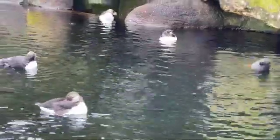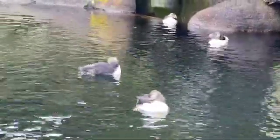Right. And the murres, on the other side, we'll see common murres. The males actually are the ones that raise the babies. Once they go out into the ocean, they hang out with the males for a while, learn how to be a murre, and then they're on their own.